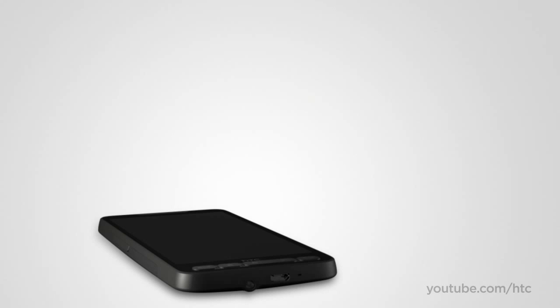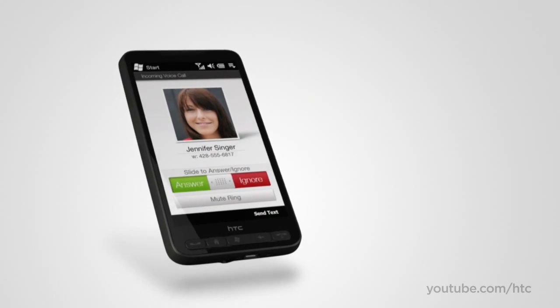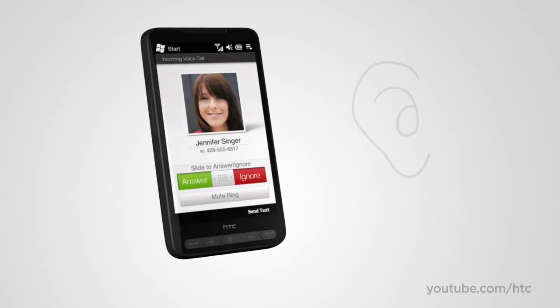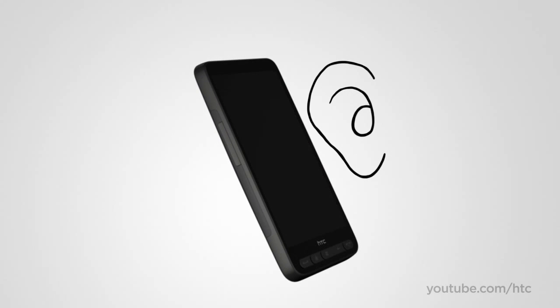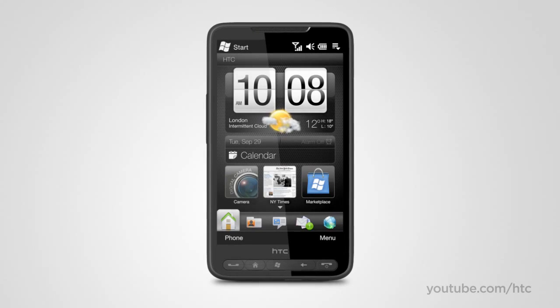As hard as you look, you won't see everything that's special about the HTC HD2, like the ringer that politely lowers the volume when the phone is picked up, or the touchscreen that automatically turns off as you put the phone next to your ear so you don't accidentally hang up on your collar or add a calendar appointment with your cheek. But what you will see is the display that adjusts its brightness to suit your surroundings.